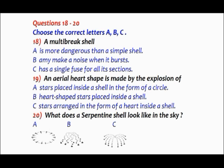To create a specific figure in the sky, for instance a heart shape, you create an outline of the figure in stars inside the shell. Then you place explosive charges inside those stars to blow them outward into the shape of a large heart. Each charge has to be ignited at exactly the right time, or the whole thing is spoiled.